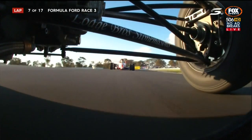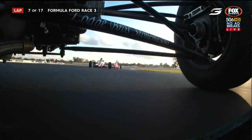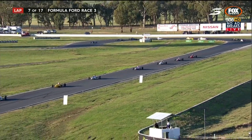Lazaro just pulling the nose cone back in then. Didn't want to hit Cooper Murray. We're right on board with Cooper now, looking backwards as Lazaro pulls on the pressure. Yeah, stiffly sprung these cars. They accelerate out of turn number 9, down to turn 10. Let's go back down to the pits with Cam.